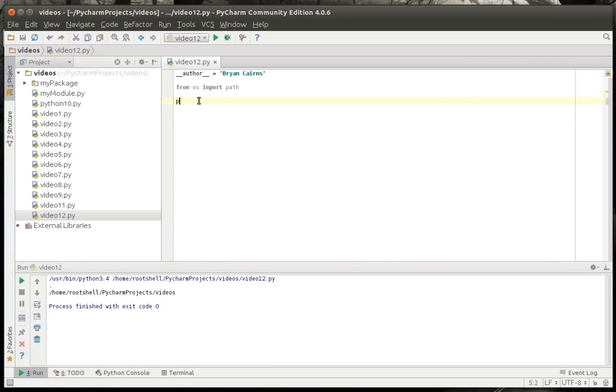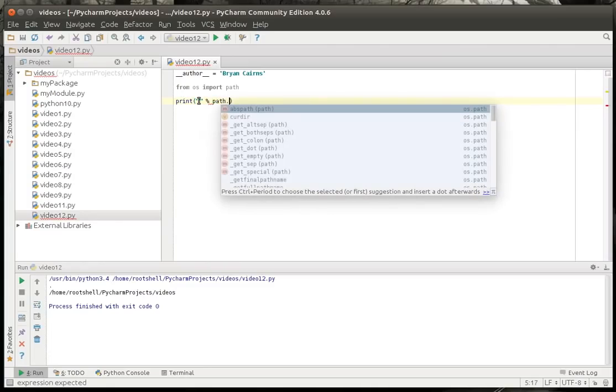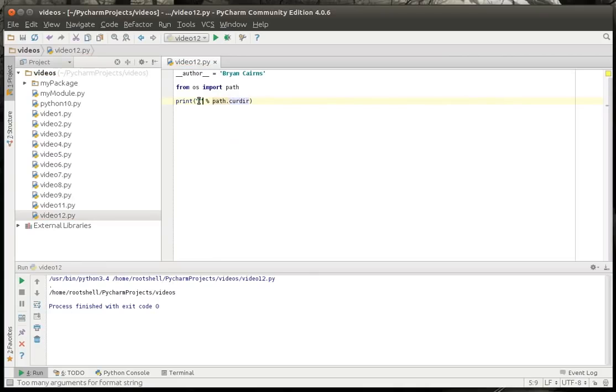So we're going to say print and percent s, having troubles with my keyboard here. We're going to get the current directory here. Now if we run this, it's just going to print a little dot. Yep, the current directory is dot. And if you're not familiar with the dot notation, basically dot is always your current directory and dot dot is the parent directory. But we want to expand that and figure out what that really is.